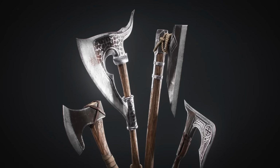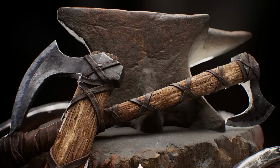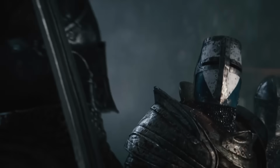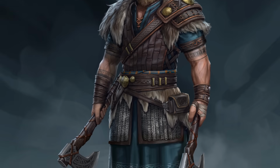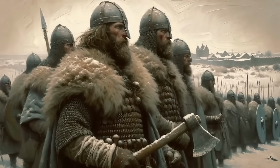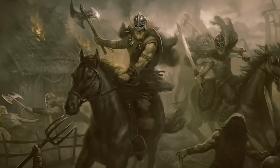The blade shape varied based on primary function, with some featuring a broader edge for woodworking, while others had a more pointed profile better suited to splitting logs, and coincidentally, more effective for penetrating armor. The historical impact of these humble weapons shouldn't be underestimated. The first Viking raids on England and Francia were likely carried out by men armed primarily with their everyday tools rather than specialized military equipment.